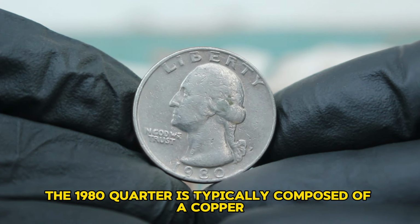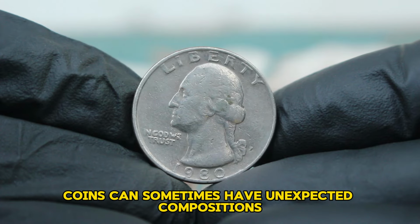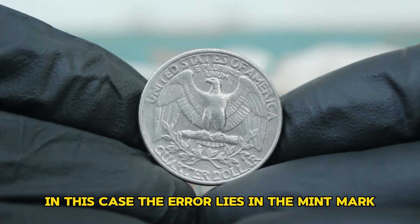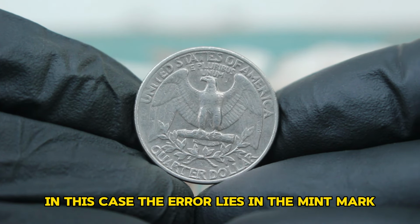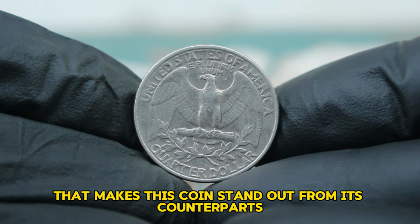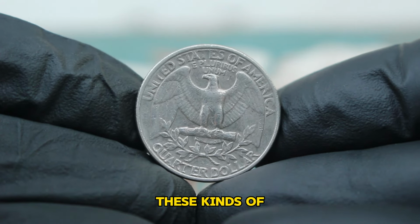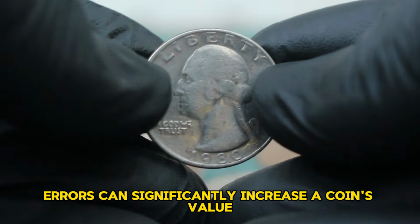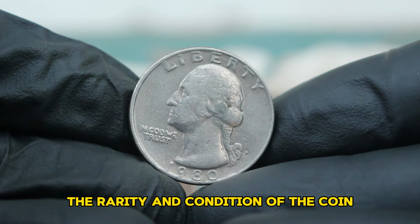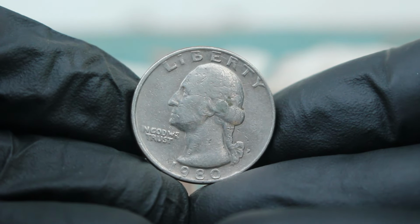The 1980 quarter is typically composed of a copper-nickel clad, but error coins can sometimes have unexpected compositions or features. In this case, the error lies in the mint mark. The Philadelphia mint mark P was mistakenly placed in a way that makes this coin stand out from its counterparts. These kinds of errors can significantly increase a coin's value, especially to collectors who specialize in mint errors. The rarity and condition of the coin play critical roles in determining its value.